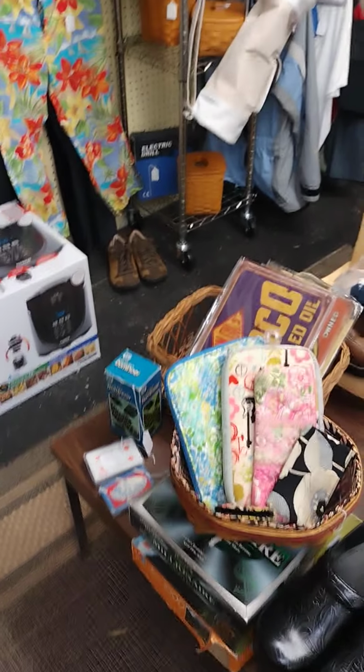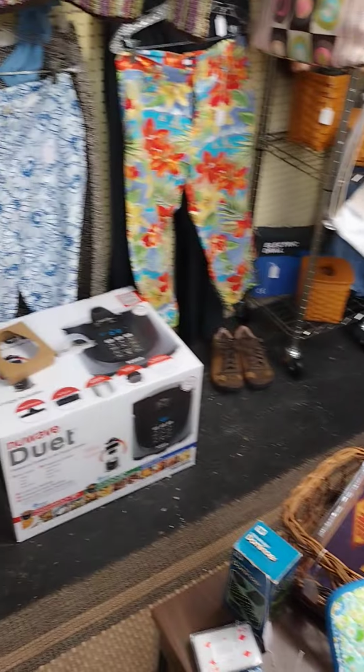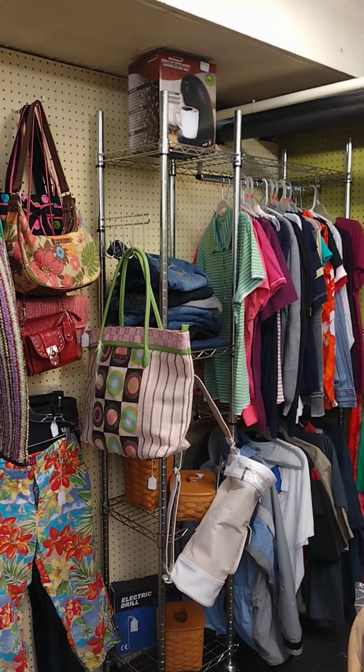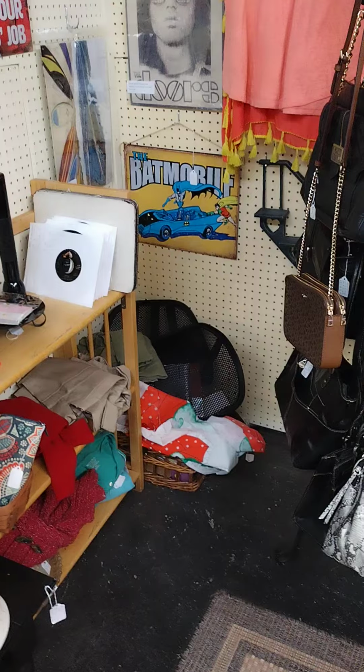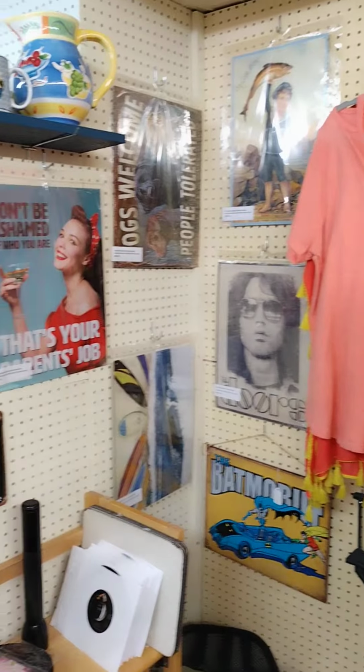Vera Bradley. Got some snazzy, comfortable shoes. That's a cowboy's doll of some kind, I think. Clothes, purses, pants. That's a whole stack of jeans there. Purses, miscellaneous fabric. Some vintage comic book type signs.